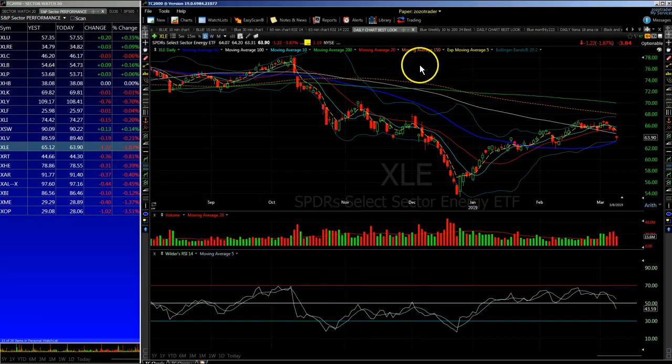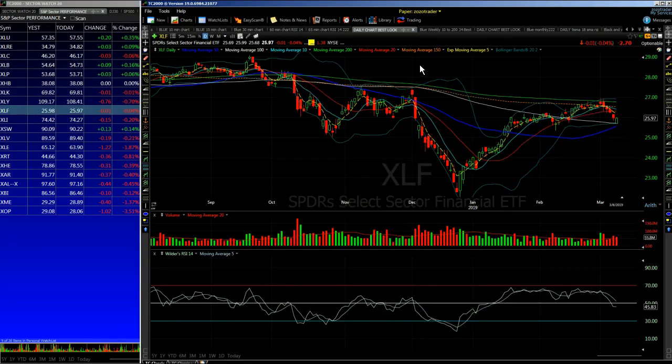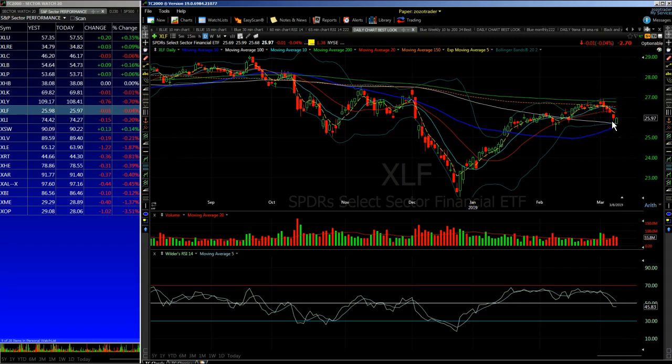Let's go ahead and look at some of the sectors. We'll take a look at the banking sector, XLF. We came down to a rising 50 SMA, holding above this $25 area on the XLF. They couldn't get above and hold above the 200 SMA, this $27 area. So eyes will be on whether they can hold 25 and hold the 50 SMA here on the XLF, which is around 25.50. And the 200 SMA currently on the XLF is about $27.